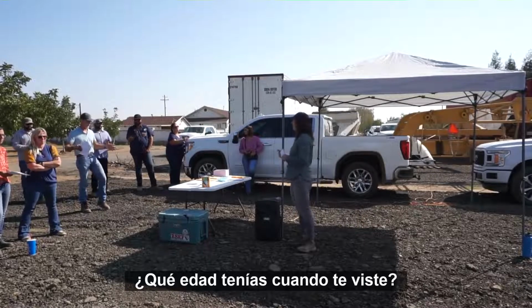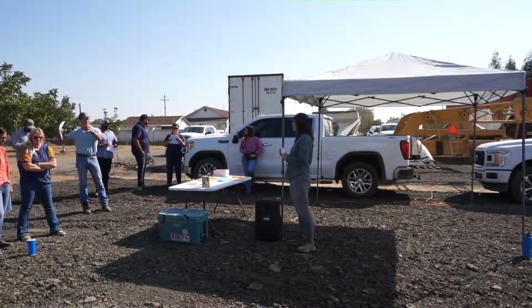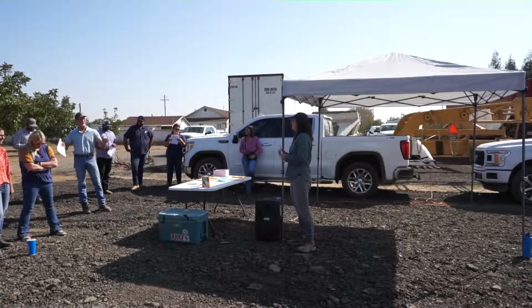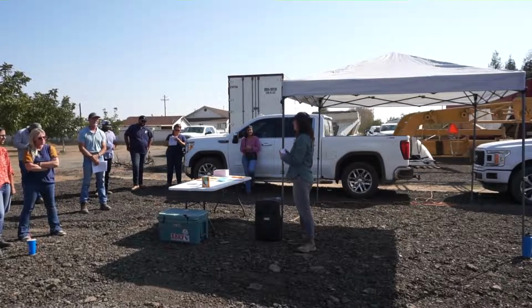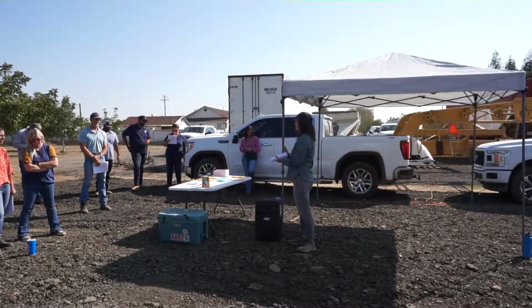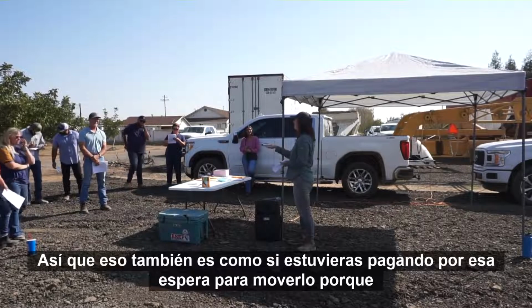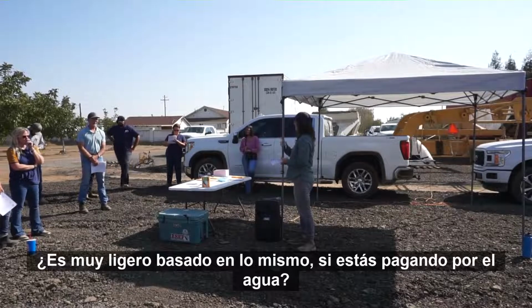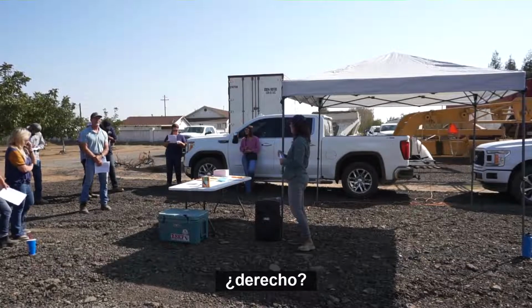I have a question: when you have a half a ton of compost material, what's usually the ratio? Yeah, so they say usually between 30 to 60, depending on the material. Depends on the moisture content, which is a big one, so the difference can be pretty big. That's also like you're paying for that weight of moving it. When you're paying for the application, does it vary based on that? If you're paying for the water weight, then you're the one ultimately paying for that shipping cost, right?